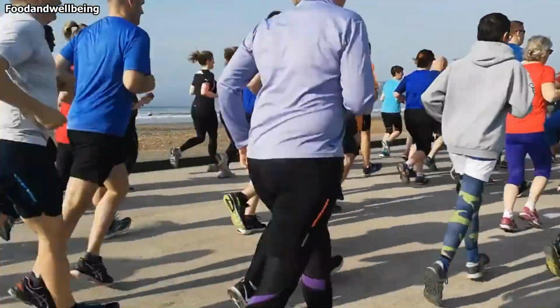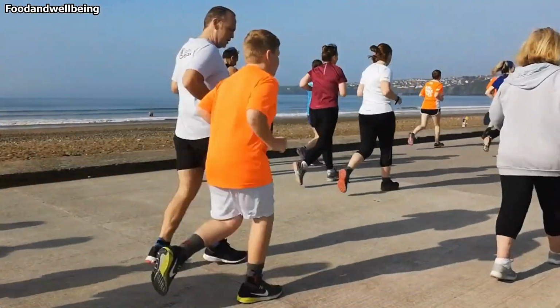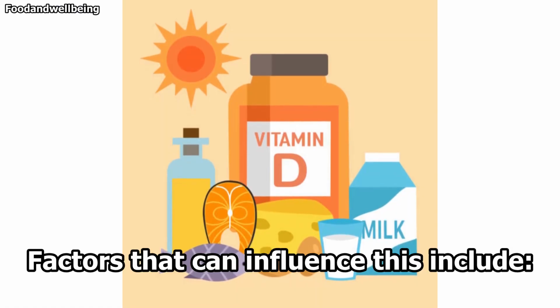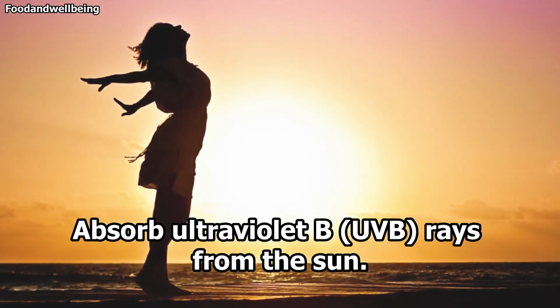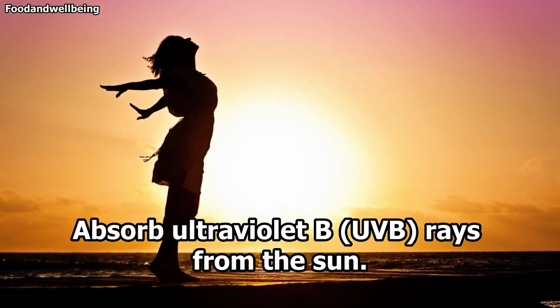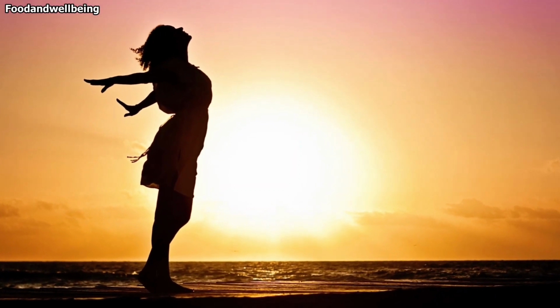Deficiency. Although the body can create vitamin D, some people are more likely to be at risk of a deficiency than others. Factors that can influence this include skin color. Pigmentation in the skin reduces the body's ability to absorb ultraviolet B (UVB) rays from the sun. Absorbing sunlight is essential for the skin to produce vitamin D.